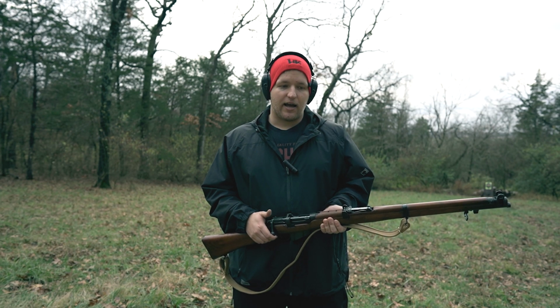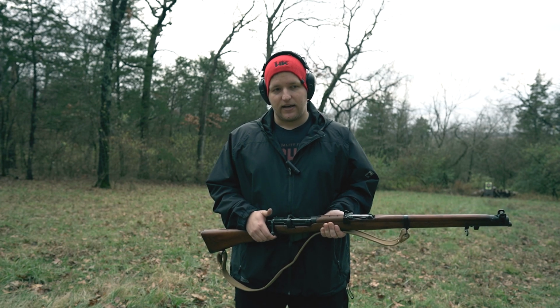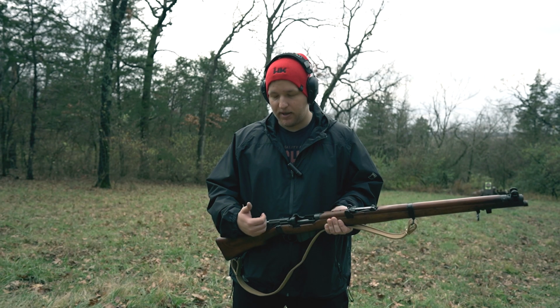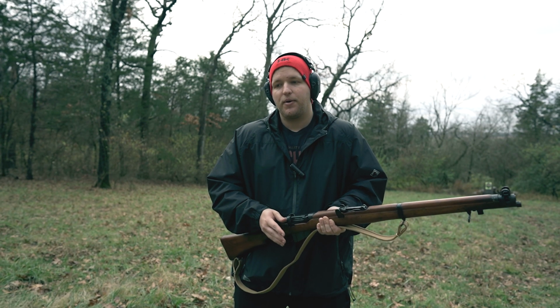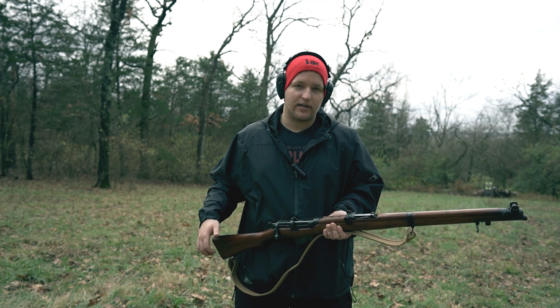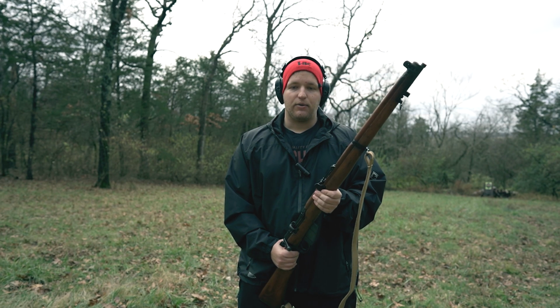You will see that we had some double feeds and some minor issues like that. Those were user error and maybe not pulling the bolt all the way to the back to properly eject the round and then kind of shoving it forward, basically trying to feed a new round while the old casing was stuck in there. That happened a few times, and once I slowed it down again, it was just fine.